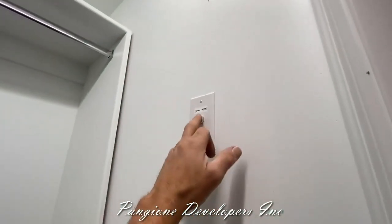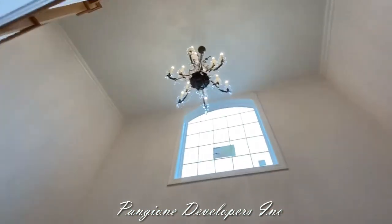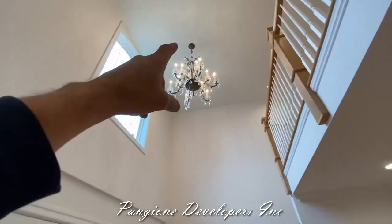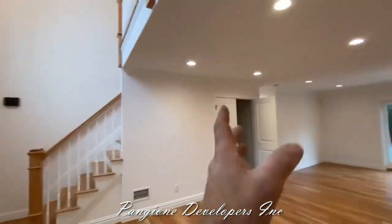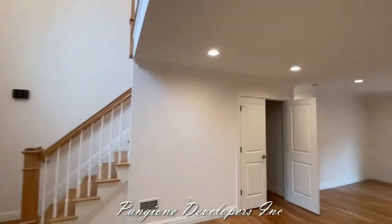This key activated switch works the chandelier. So if you need to change bulbs or dust it, you hit that switch, it lowers with a boom. A 200-pound winch will lower that chandelier down to our level right here. You can do your maintenance on it, hit the switch again, and it raises the chandelier back up.